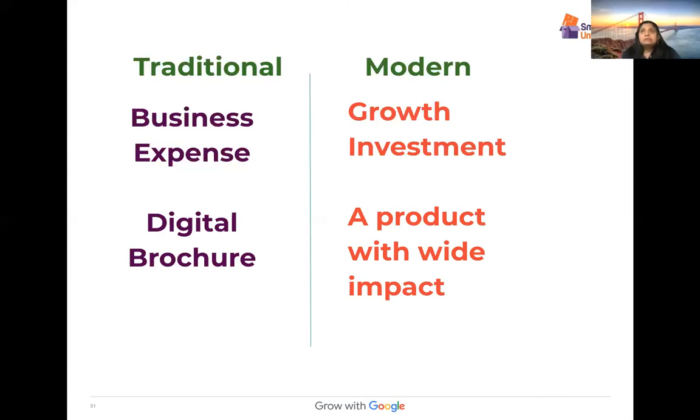Many people look at it as a digital brochure. They're like, oh, just go to my website. It's like a PDF that you can just email. Why bother having a website if you're just treating it like a digital brochure of all the services and things that you do? Instead, look at your website itself as a product. It's a product that has so much power, so much reach, and Google wants to be friends with it. Google wants to work for your website. So think of it as a product that's going to help you grow. It can have a wide impact on your customers, on your bottom line, on your revenues. And just don't think of it as this pretty facade that you created and then forget about it.